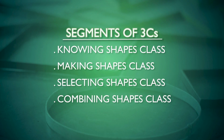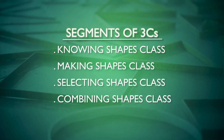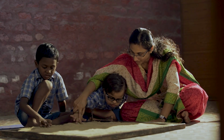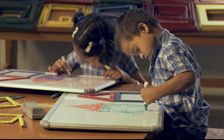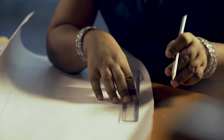The educational model developed by CIMR based on the 3 C's concept has 4 segments. In the Knowing Shapes class, children learn to identify, draw, and most importantly, understand basic shapes like circles, rectangles, triangles, and squares.